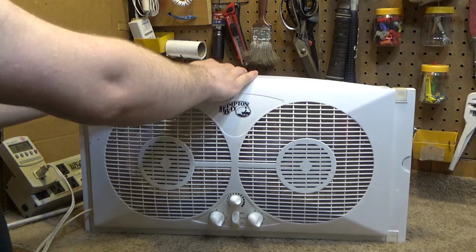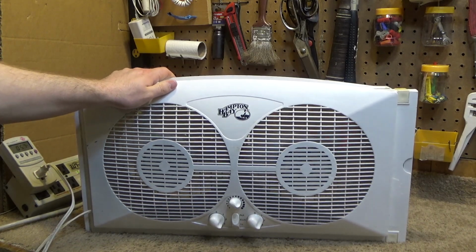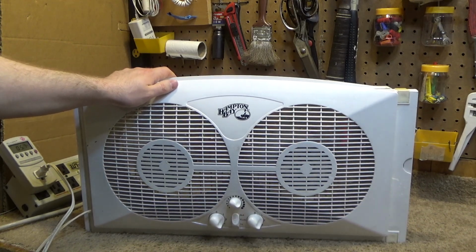I think that's an awful lot of power for the amount of air that it moves too. You get a box fan, it draws 0.6 amps or something, like a 3733, and I think it would be moving a lot more air than this.